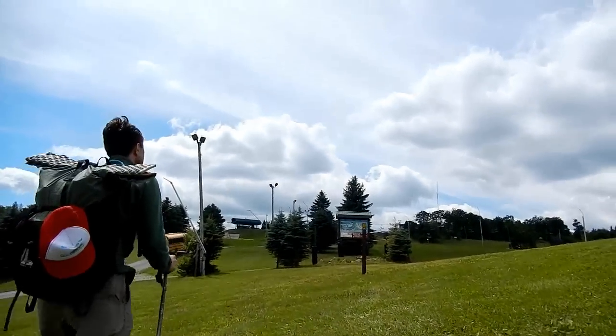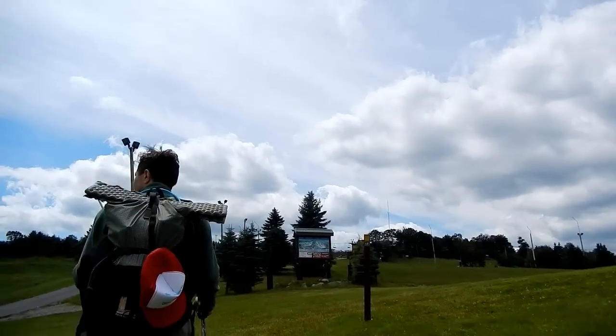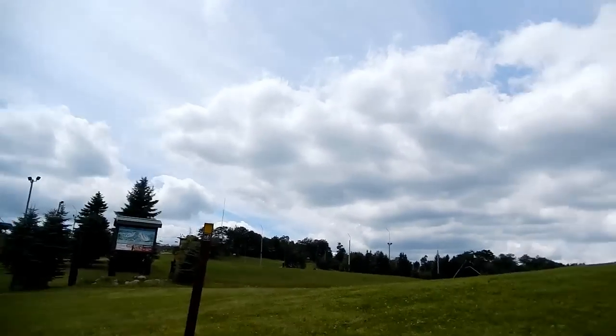Wow, turns out the trail takes us right through the freaking ski resort. I mean, right through it. See? Well, we're passing by a Sporting Clays range. There.